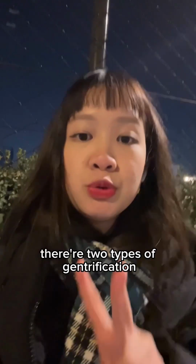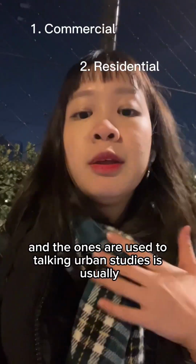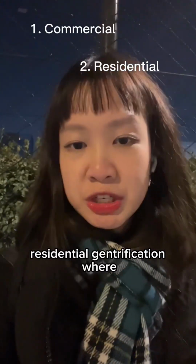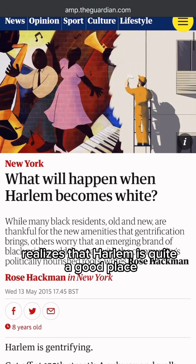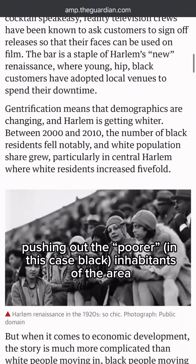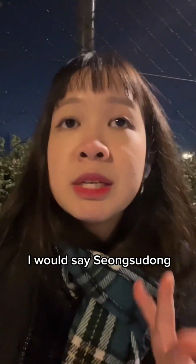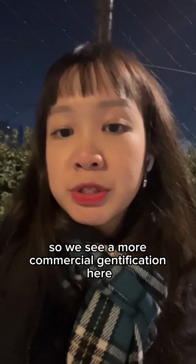And I would say there's two types of gentrification: commercial and residential. The one we're used to talking about in urban studies is usually residential gentrification, where, for example, in places like Harlem, after the middle class realizes that Harlem is quite a good place with relatively cheap rent, they start to occupy it, pushing out the poorer inhabitants of the area. I would say Seongsudong is originally quite commercial to start with, so we see more of a commercial gentrification here.